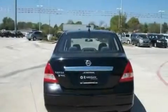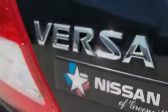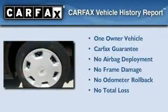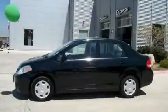With an EPA estimated rating of 32 miles per gallon on the highway, this vehicle pays off in the long run. This Nissan has had only one owner, and it qualifies for the Carfax buyback guarantee. Please call today to reserve this vehicle for a test drive.